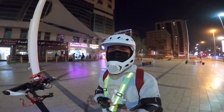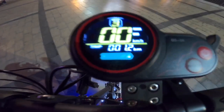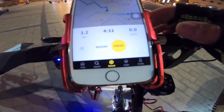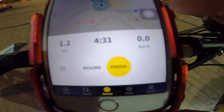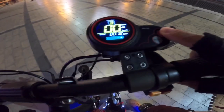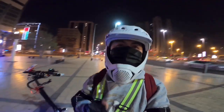We're already at the meeting place. So I will show you the ReLive app. Okay, so this is gear 3. As you can see guys, 1.2 kilometers, and here is the same, 1.2 kilometers. I already rode 4 minutes and 31 seconds, and then my volt is here. Okay, so let's check how many kilometers it can reach.